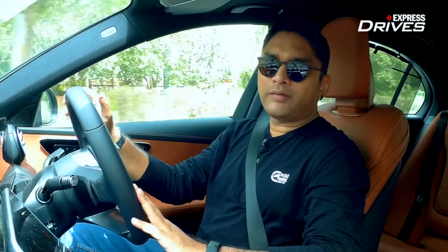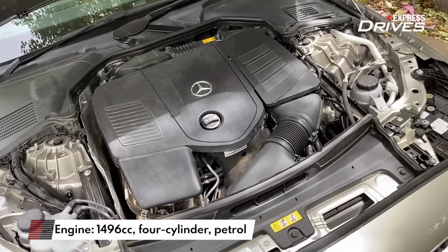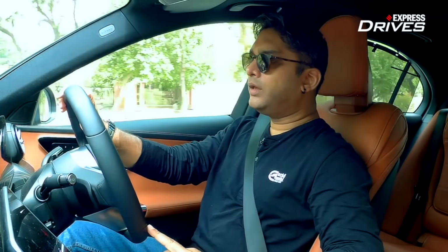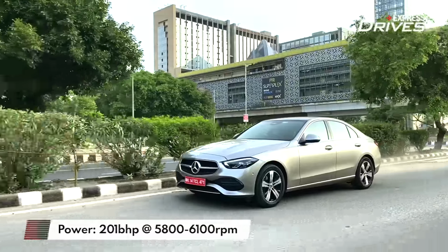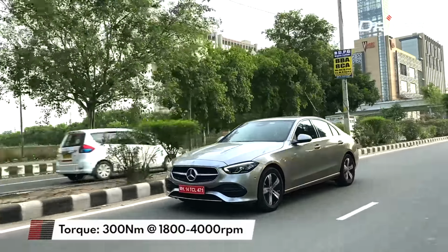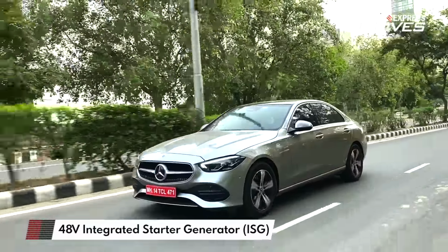Well, we are driving the C200, and it's powered by the 1.5 litre 4-cylinder petrol, and it churns out around 201 bhp. Now it might not sound really a scorcher, but it's not supposed to be either. Now all C-Class engines, may it be petrol or diesel, they come standard with a 48 volt electric system.